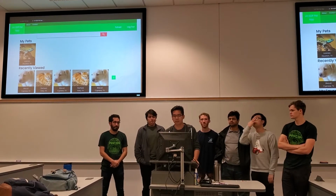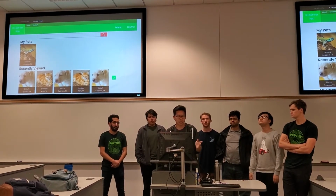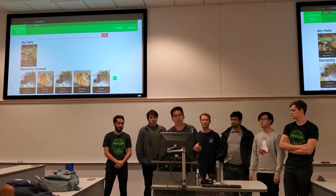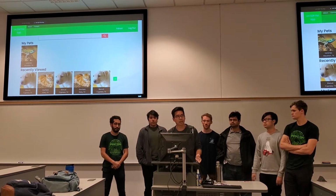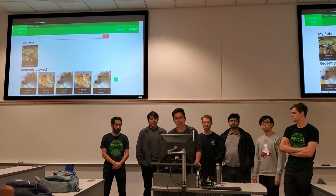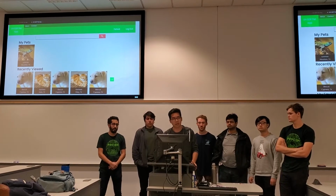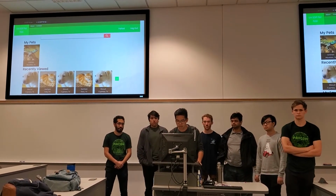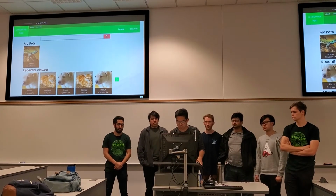If you decide to adopt a pet and you click the adopt button, that pet will show up in that category. In the second subcategory would be recently viewed, showing any pet you have looked at on the website. The third one would be my favorites, based on which pets you have selected the favorites button on. The next part of that is the user profile.